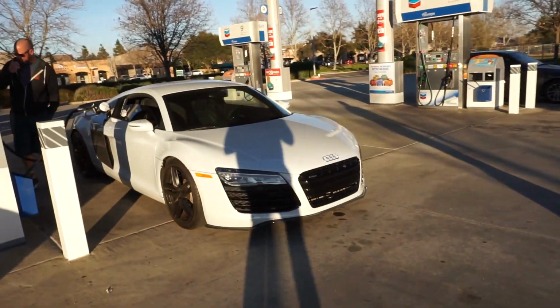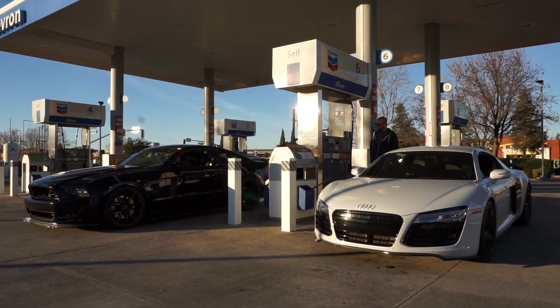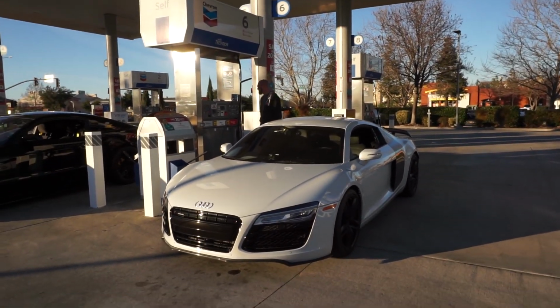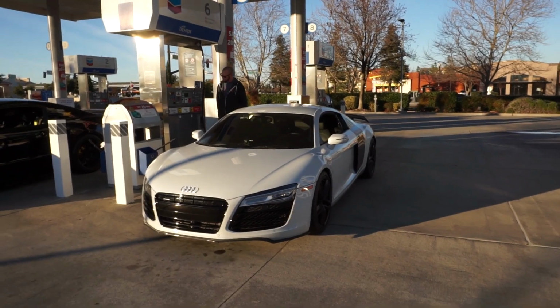This R8 pulled up, so I'll show you guys that. It's a V8 R8. I got my shadow all over it, but the owner is nice enough to let me film it a little bit. Both gotta break some sound ordinances. He actually mentioned he was asking about that, so it's funny, I just made a video about that. This thing, I heard it coming in, it's pretty loud.